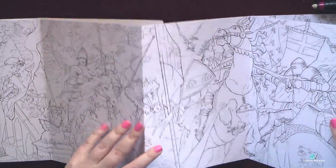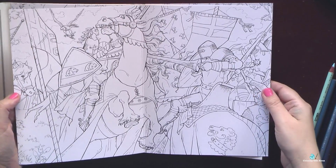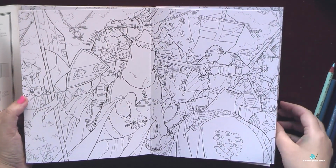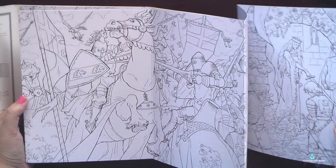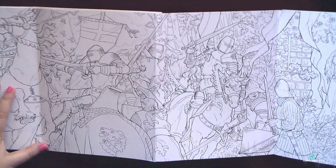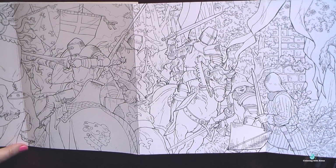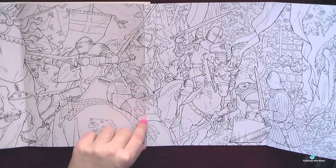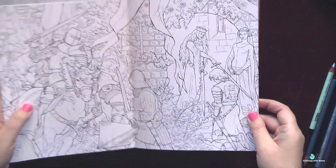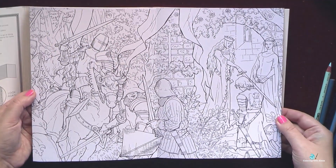And just like in other Pictura books, pictures are very detailed. And here we have different pictures from the medieval knights' life. We have knights' battles, we have beautiful ladies, we have very interesting pictures with armory. And we can practice coloring everything here, from the landscape, buildings, horses, armory, beautiful dresses and faces.